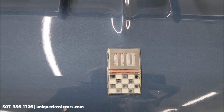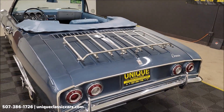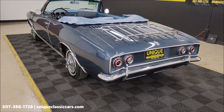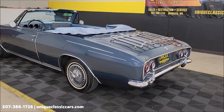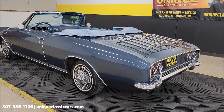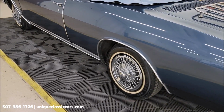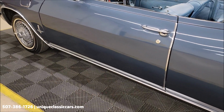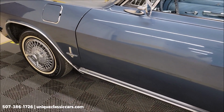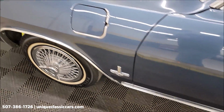110 badging on the rear, representing the horsepower of that air-cooled 6-cylinder, dual carb setup. You can see that engine bay at uniqueclassiccars.com with much more on this car, underside, interior. Let's look down the driver's side. Again, you can see paint. It does show well, but there's a touch up here or there, just a little imperfection, but a nice shine to it.